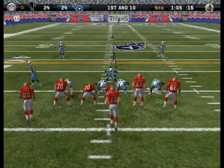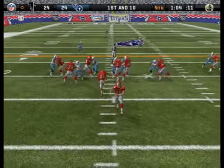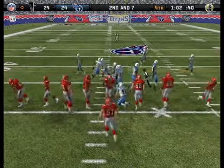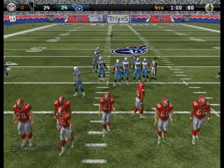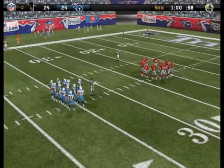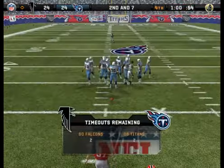Here we go. There we go. Andrews, the lone setback, looking to run it here. Vandenbach comes up to make the play. At the 32, they want to hurry it up here. The Falcons call a timeout. They have 2 timeouts left. A little over a minute left.